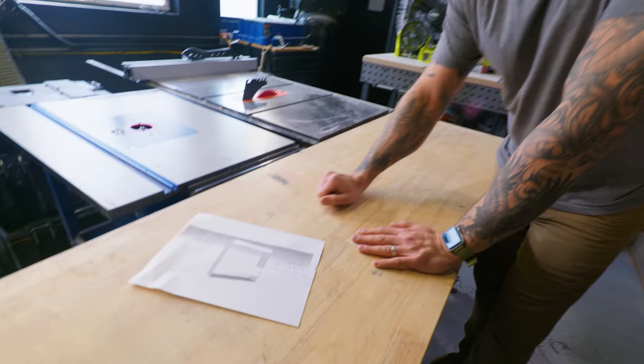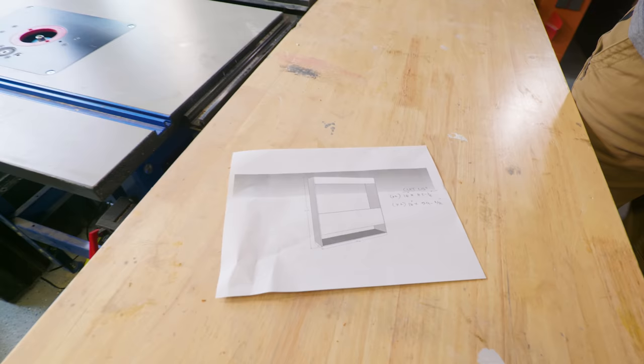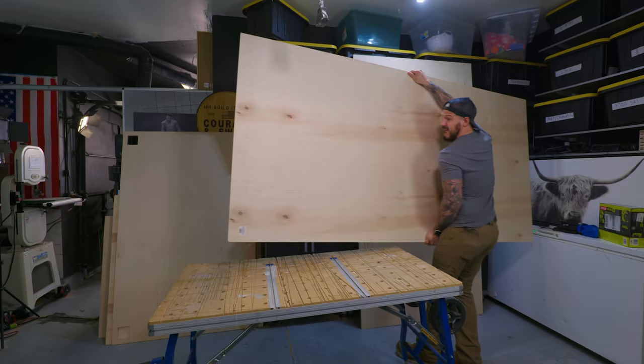Let's go. Okay, so here are the plans. The premise that we're going to be working on today is basically building the cabinet carcass itself. It's 16 inches deep. Sometimes you can make them a little bit narrower, but that's based off of your mattress. The height of it is going to be the height of a full-size bed. That's the mattress we're going to go with.